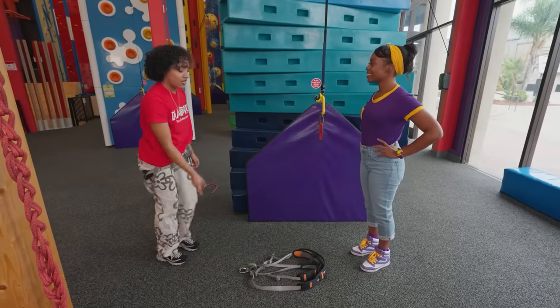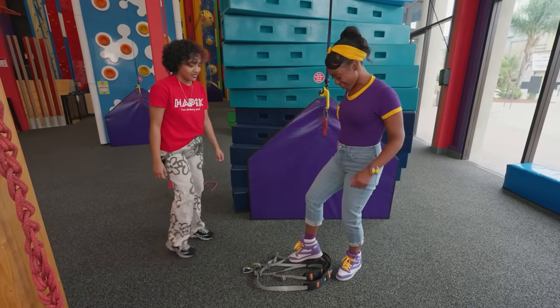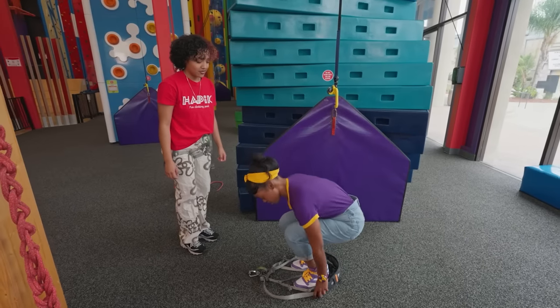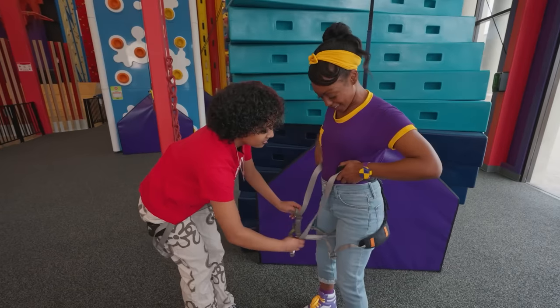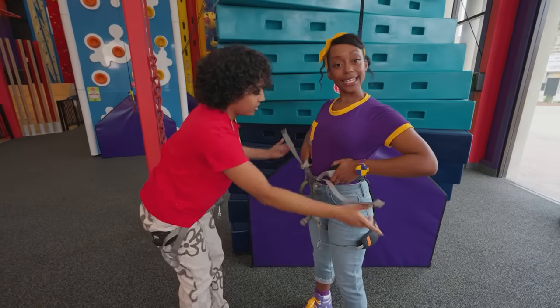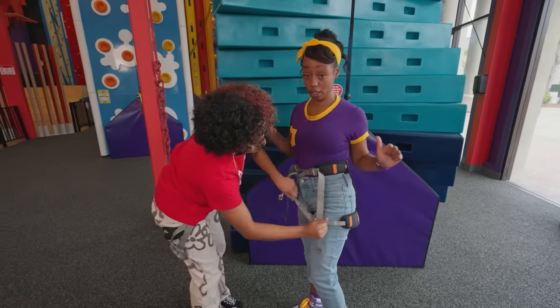Okay, so once you're ready, you're gonna put your right foot and left foot in the small holes and then just pick it up like their pants, okay? Oh, great. Right foot, left foot. Pick them up like their pants. Good job. And then you're gonna hold it on your waist. Thank you. Getting it okay, nice, you can let go. Great, I feel really secure.